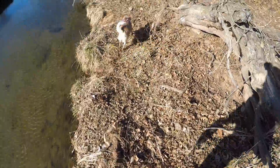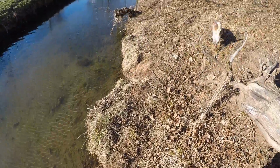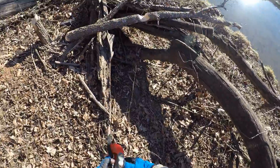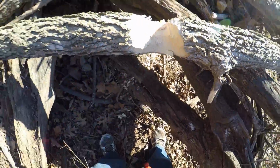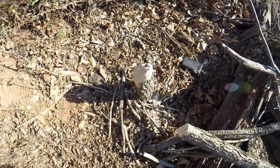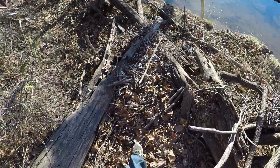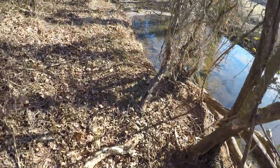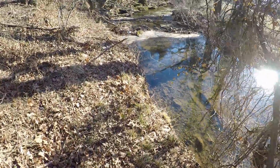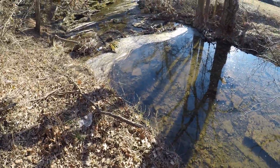Ooh, there she is. Good dog. Look at this. Super fresh. Busy as a beaver. Somebody's getting their dam on. I thought that was gonna be a beaver dam. It's not a beaver dam.